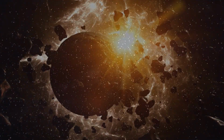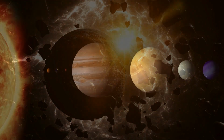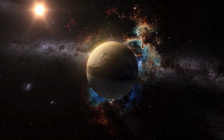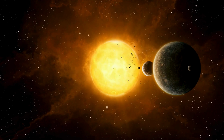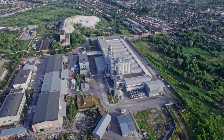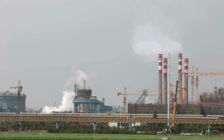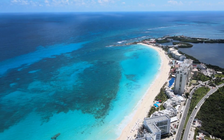GJ 667Cc orbits its parent star 8 times closer at approximately 0.12 astronomical units, revolving around the red dwarf every 28 days. Because of such proximity, the exoplanet is likely to be tidally locked to the star, with eternal day on one side and eternal night on the other. Drastic temperature differences between the two sides probably have a major impact on the global climate on the exoplanet.